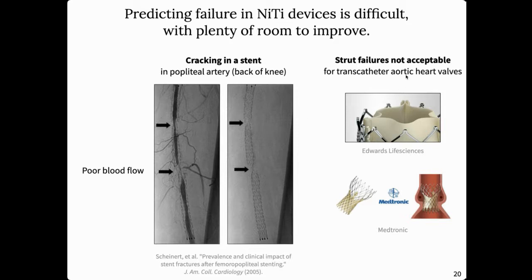However, there are cases when failures are not acceptable because they could lead to patient mortality. These are particularly in the transcatheter aortic heart valves that have been released lately. Some of these are devices for adults, but there are also transcatheter aortic heart valves for as little as premature newborns now. So we really have to be careful about how we engineer these.